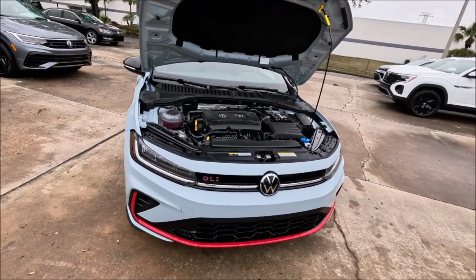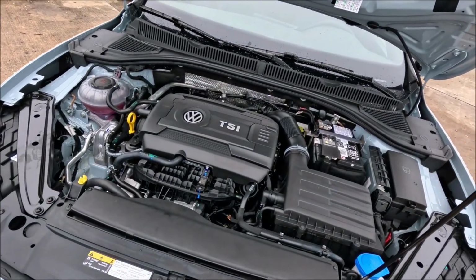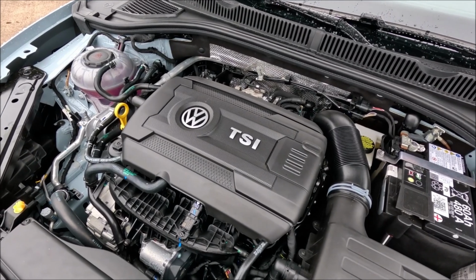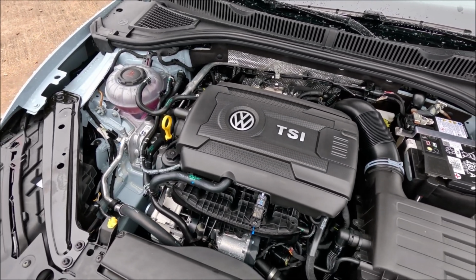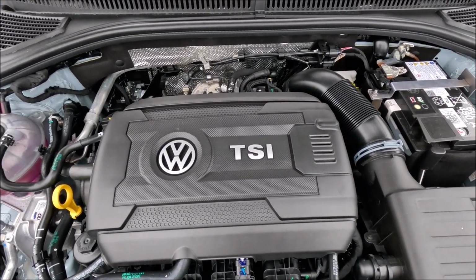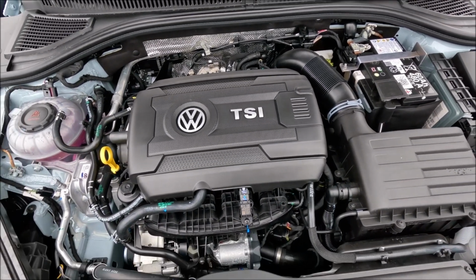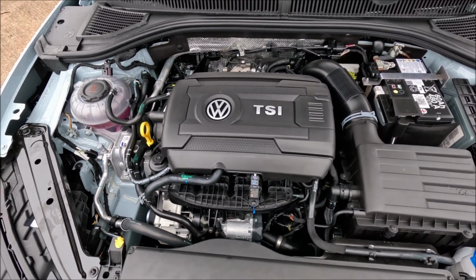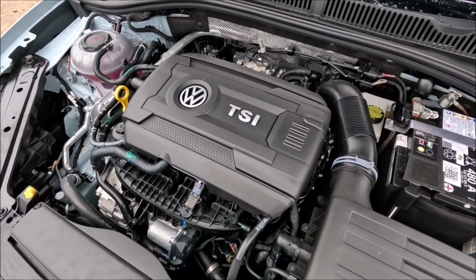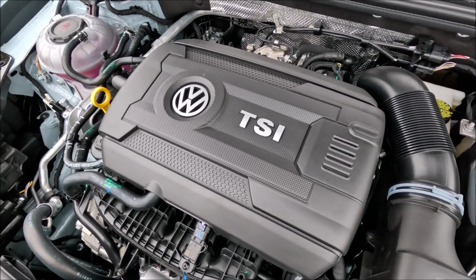So let's talk about performance when we talk about the beating heart of the GLI Autobahn, because you come here for the power and you're going to get it with this front engine, front wheel drive, turbocharged intercooler DOHC 16 valve inline 4 with an iron block and aluminum head and direct fuel injection. Now you're looking at 228 horsepower and 258 pound-feet of torque paired with this 6-speed manual transmission. Now that's going to rocket you from 0 to 60 in 6 seconds flat, with a 0 to 100 mile per hour time in 14 seconds flat, a quarter mile time in 14.5 seconds, and a top speed limited to 126 miles per hour. Let's hear what some of that has to sound like.